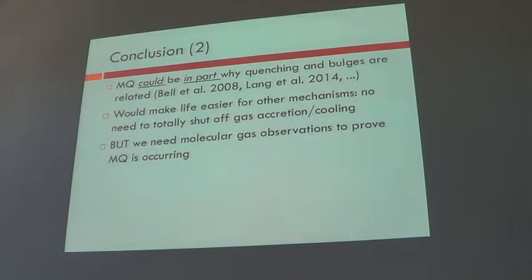And if we really want to prove that quenching is occurring in these galaxies, we need resolved molecular maps to actually see that there's a lot of molecular gas but not much star formation. And in general, morphological quenching, I think, makes life easier for other quenching mechanisms, right? You don't need to totally shut down your gas accretion. You don't need to totally shut down your cooling. You can still have a little bit of gas in these galaxies and still keep them red.